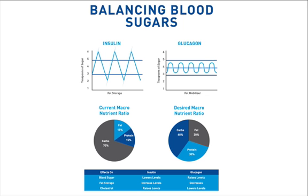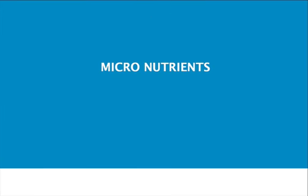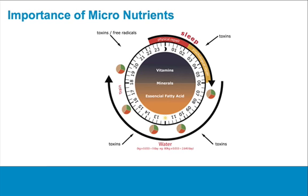And I want to talk to you about micronutrients, because the correct balance of micronutrients is really, really important, as it ensures good health at a cellular level. Whereas macronutrients are your energy and your fuel, micronutrients are the health of the cells. So it's really important that we get to grips with and really understand the importance behind the micronutrients. So what are micronutrients? Basically, micronutrients are the vitamins, minerals, essential fatty acids, and water.